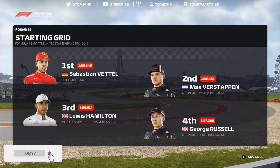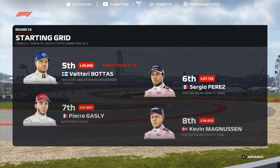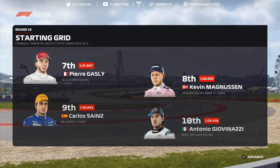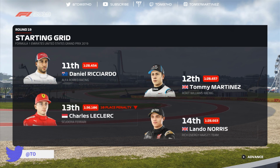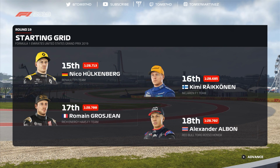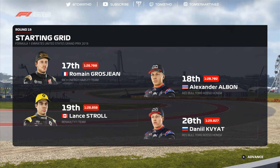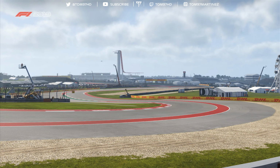As we continue through the rest of the grid today, we have Hamilton, Russell, Valtteri Bottas, and Perez, Gasly, Magnussen, Sainz, and Antonio Giovinazzi, Ricciardo, Martinez, Charles Leclerc, they've taken a grid penalty, and Norris, Hülkenberg, Raikkonen, Romain Grosjean, and Alexander Albon, Stroll, and Daniel Kvyat completes the grid. And with preparations almost complete, let's head down to the track.